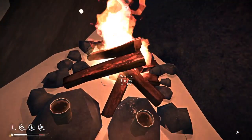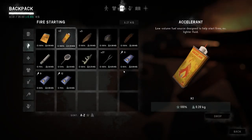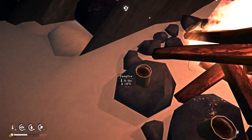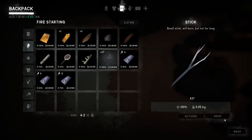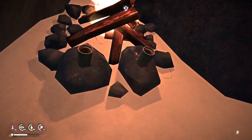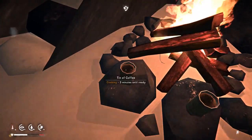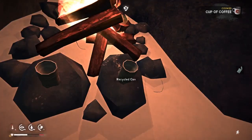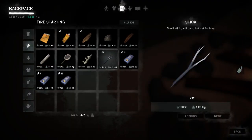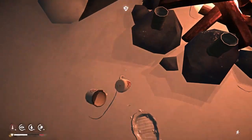I don't want to chuck too much fuel on here if I can help it. How are we off weight wise? 32 kilos. Most of that's fuel. Some of it's some other stuff we picked up. A lot of it is sticks. If we have to scarper, we can throw a lot of those away. But drop those.